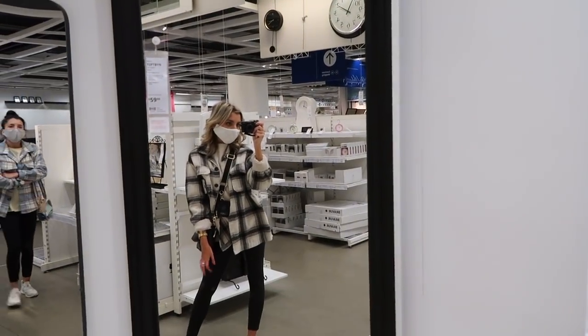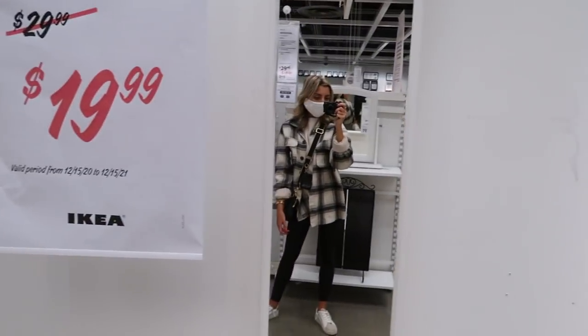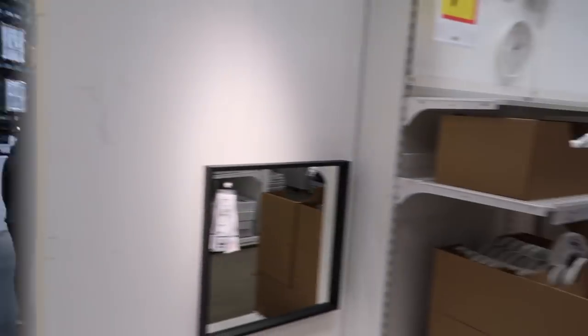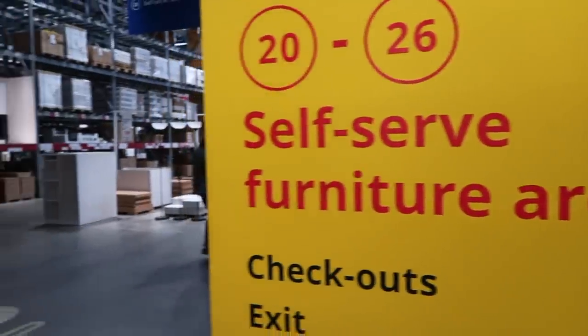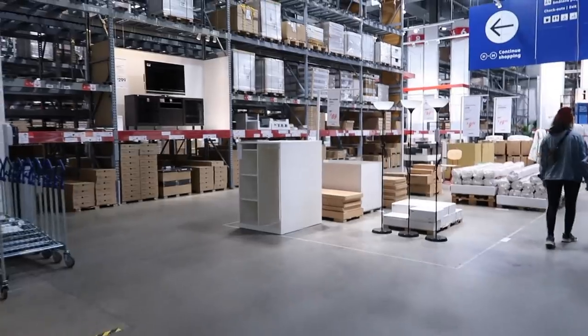I literally want this mirror so bad for my room next year. Catch me in my junior year moving vlog. And then this little area gives way to the warehouse, which is where you go and pick up your furniture in the boxes to bring home and build.